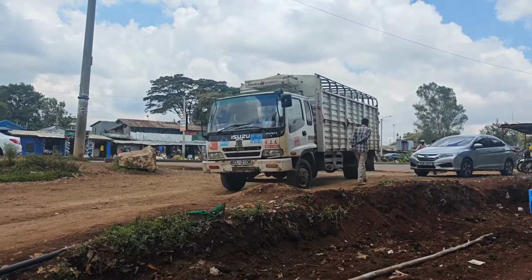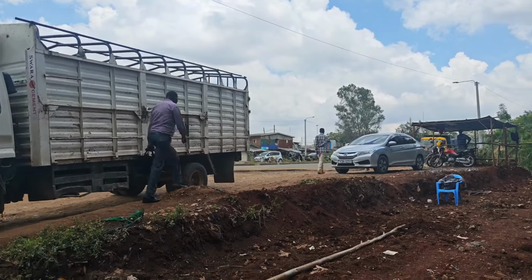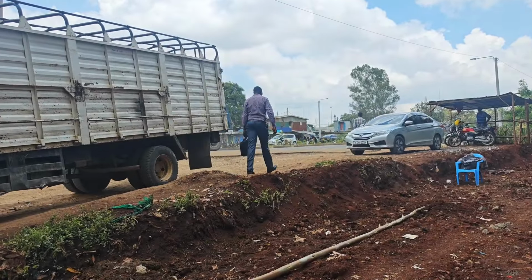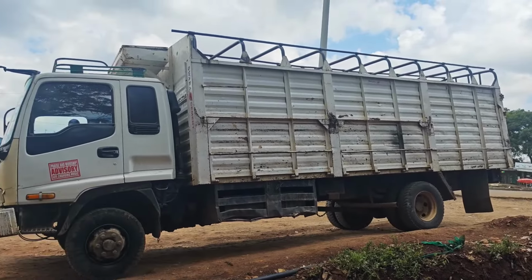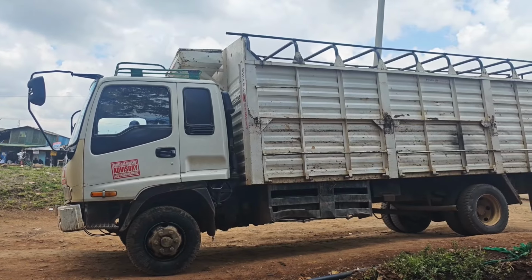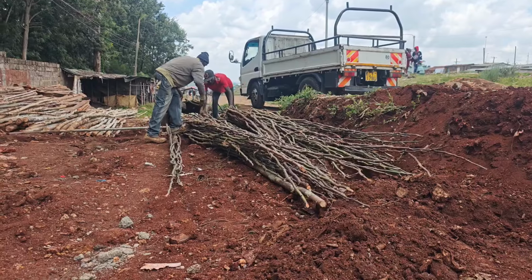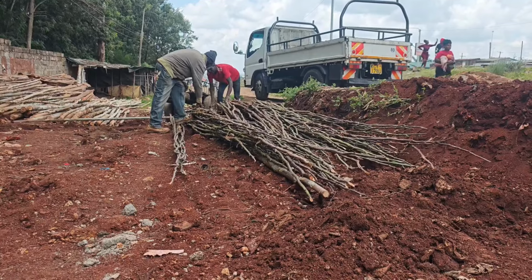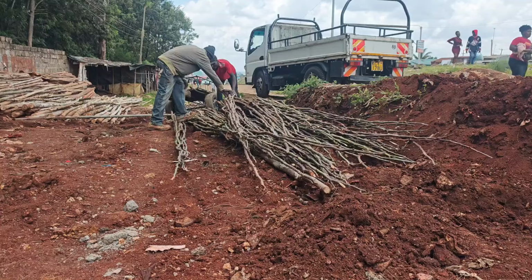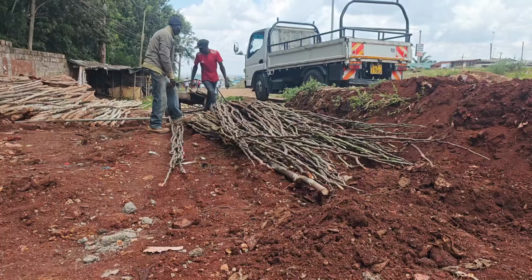Our first stop was in Kibera to collect fito. These are thin, straight sticks that are very important in traditional wall construction. We had looked for them near the site, but they just weren't available. So we came all the way here because Kibera is known for having them in plenty. As the guys help us choose and set aside the fito, I want to throw this to you.